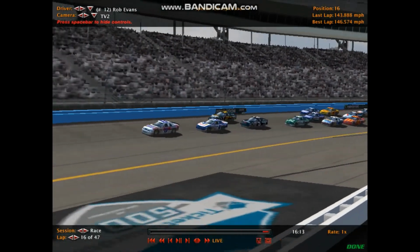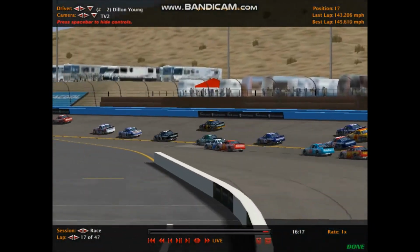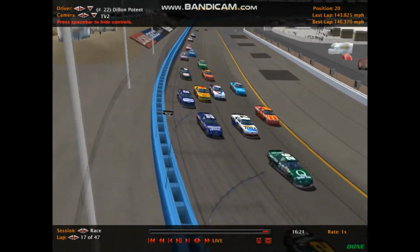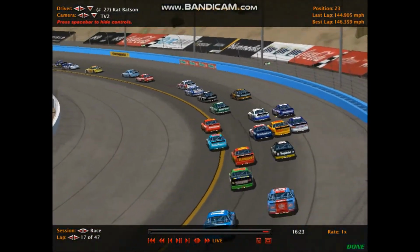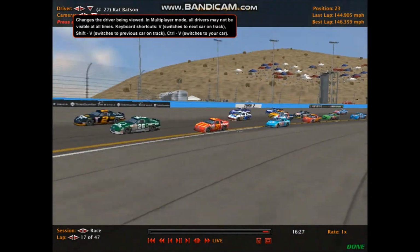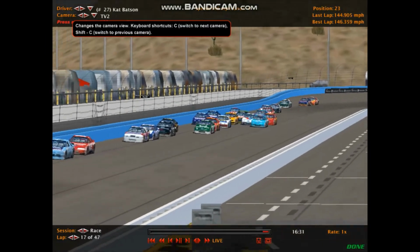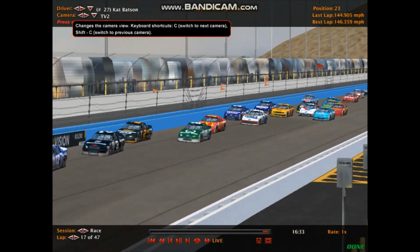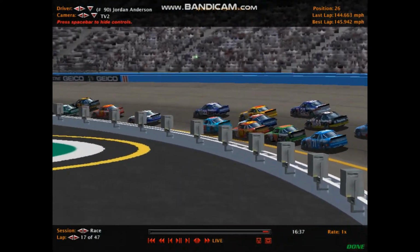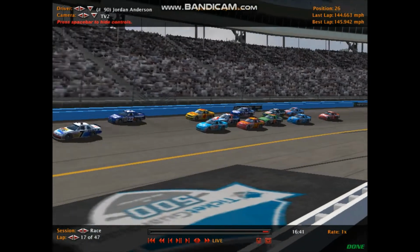And now Kat Batson, Christian Russell, Dylan Poteet, and I think that's Mitchell Collins in the 20 car. Yes, it is. And they're 4 wide in turn number 1. That's not a good idea, guys. In the turn, Nathan Orman gets right into William Brock. No, he taps the 20 car of Mitchell Collins. They're going through, come up turn number 4 here.